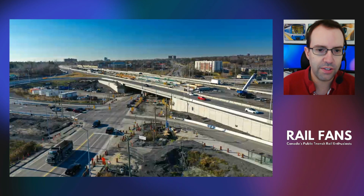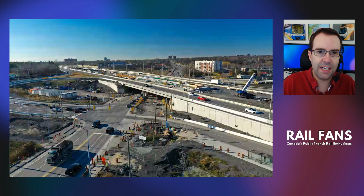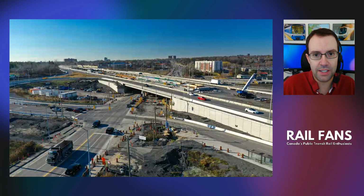So as we move farther east, you can see the Montreal Road station. Over the last year or two, this whole section was pretty much dismantled entirely and rebuilt while keeping the traffic open. So again, very impressive how all of this happened.